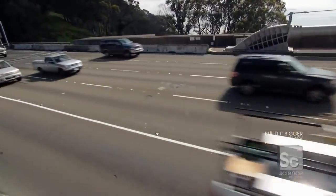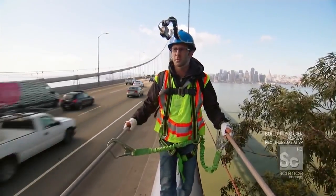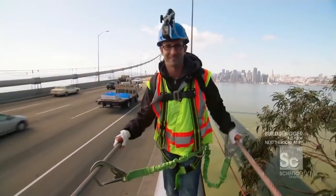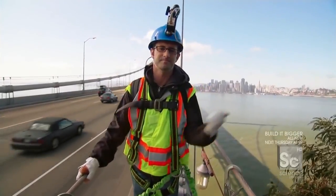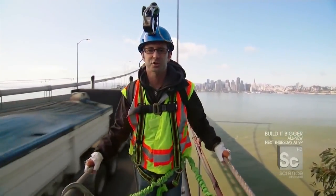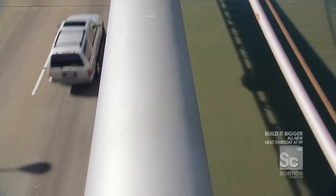Okay. A couple of things to point out as we begin our journey together on the cable walk. Number one, I'm walking on a cable. Not the widest surface in the world. It's a cylinder. That's awkward. Secondly, also important to point out, to my left, that's the water. To my right, that's a Mack truck. Oh boy. This cable is only 28 inches in diameter.